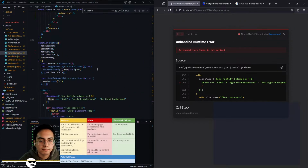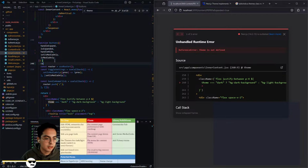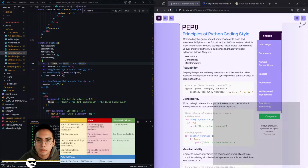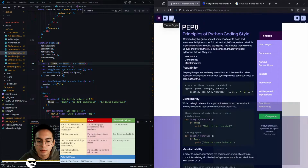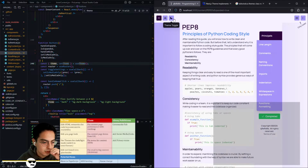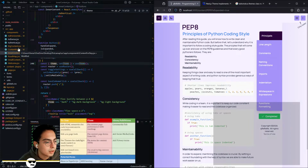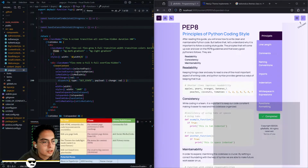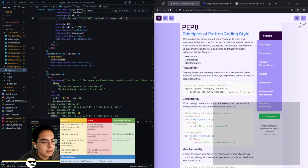Inner content, 260. Here it is. Const theme, set theme, use theme. Fantastic themes. Beautiful. Yep, absolutely beautiful. Slight problem. That's inner content. Page JSets, inner content, separation.